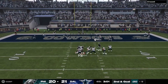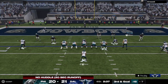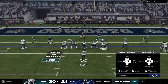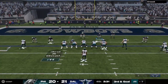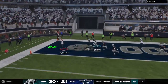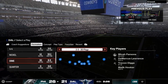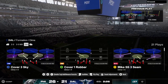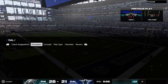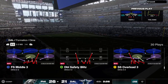On 2nd and goal, Hurts feeling the pressure here and taken down. A sack back at the 7. And now can they reverse the trend on 3rd and goal with the last 2 plays having gone backwards? They're going to look to throw. And Goddard's got it. Touchdown, Eagles. A great play there. A beast in the red zone with his 2nd touchdown of the game. And the Eagles have moved out in front here in the 4th quarter.